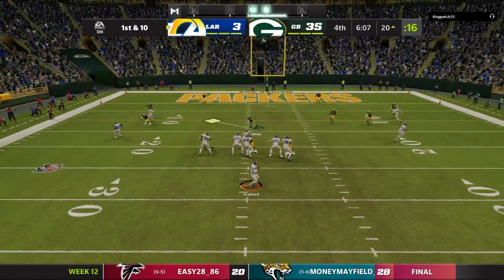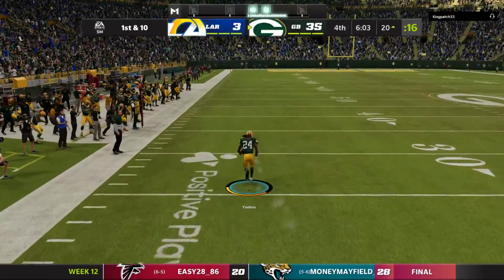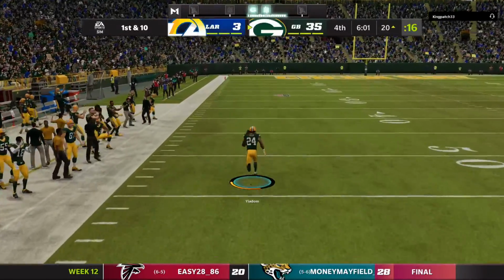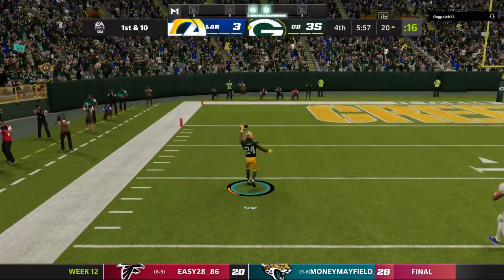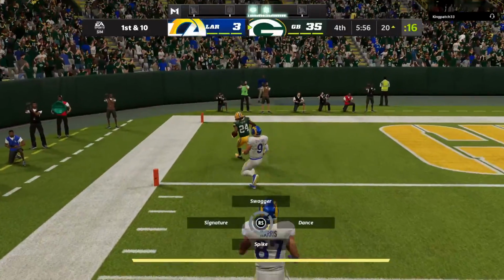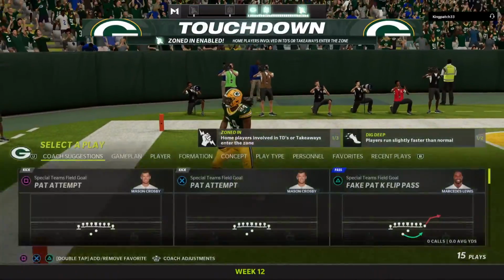On 1st and 10, Stafford. On Stafford for the 3rd time is intercepted. Isaac Yiadom in there to pick it. There he goes, left side. Oh, yeah, that's how you do it. And into the end zone. It's a pick 6 and a Packer touchdown.